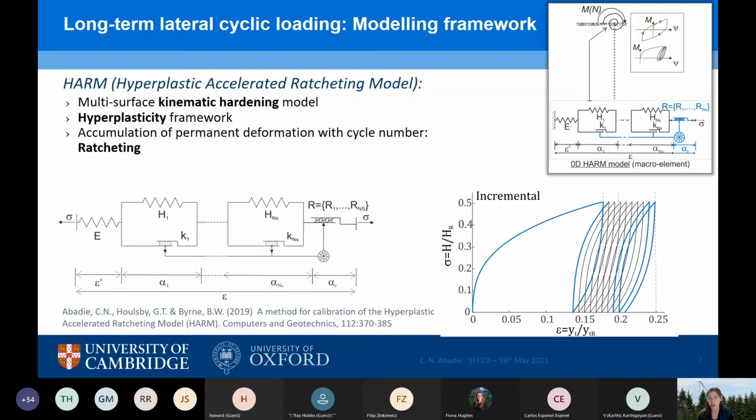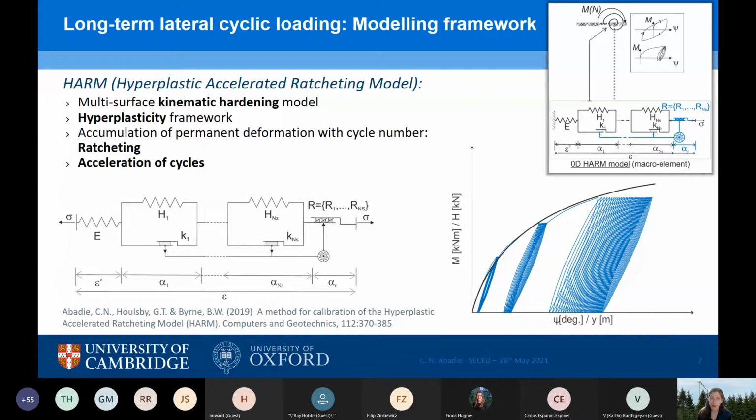Now, one of the really key features of the model is that it can be accelerated. So in one cycle, you can accurately capture a load packet of several cycles. And this enables really fast computation of the response. It can be calibrated, and I don't go into the details of the calibration, but the reference to the paper is on the left-hand side. And with this type of modeling, what you can do is then capture multi-amplitude cyclic loading, which is very important because the signal that the foundation is going to see involves many cycles of many amplitudes.